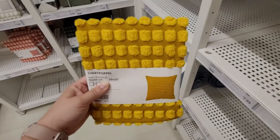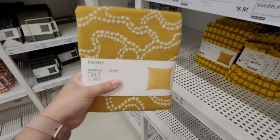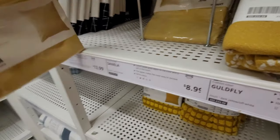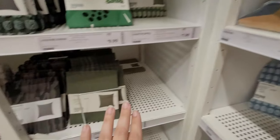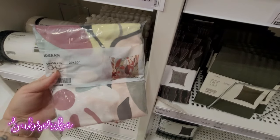I am living for these though, but they also have a variety of other pillowcases as well, or just plain ones if you want something just plain. They also come in that blue, a green, and then other fun floral patterns.